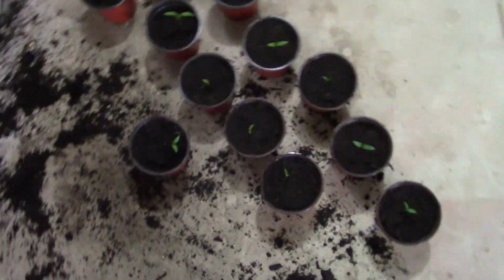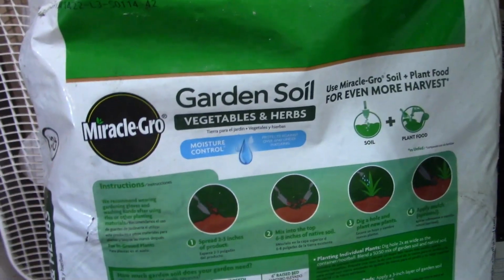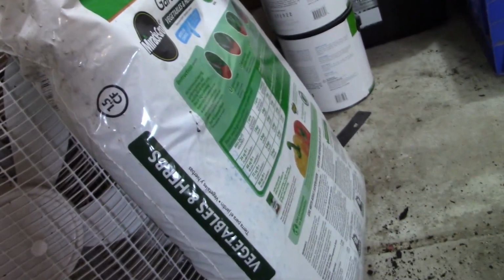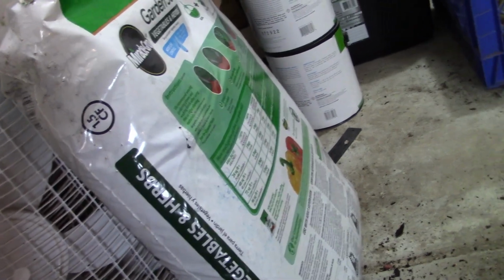Alright guys, so I got them all transplanted here. I'm just using that for soil. I know I don't use my stuff from outside because our soil is a little harsh. I know this is good stuff. You're not going to have any weeds or anything like that happening to it.